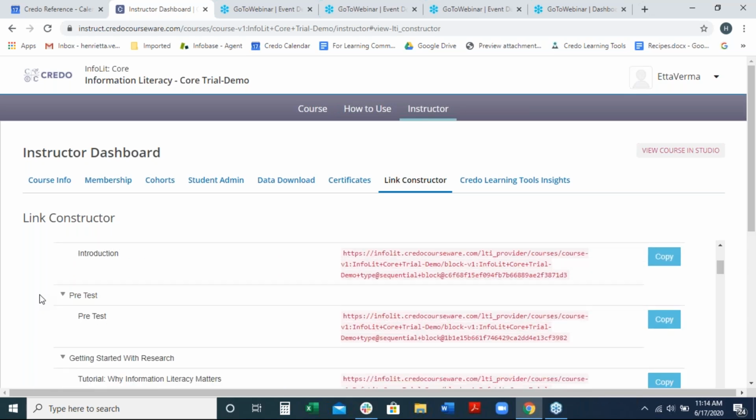And scrolling down, you can see that this reproduces the table of contents here, and each item has a link beside it. So that's how you get the material to students. The previous view where we saw the table of contents is meant for admin users, which are mainly librarians, to become familiar with the material yourself so that you'll know how to use it in class and you'll know what to recommend to professors. But to actually give it to them, you go in here to the link constructor and grab whichever kind of link or links that you want and give them out to faculty.